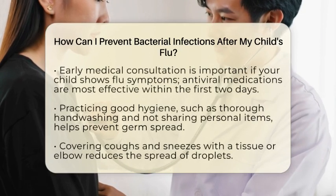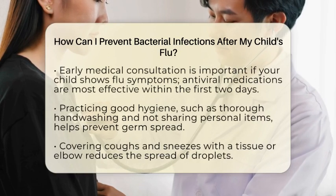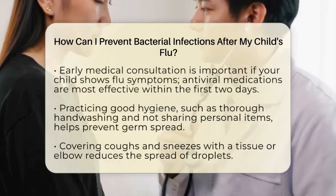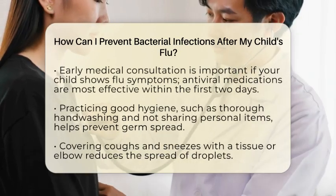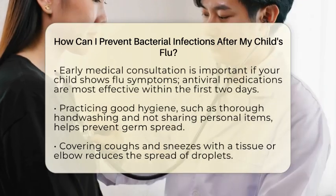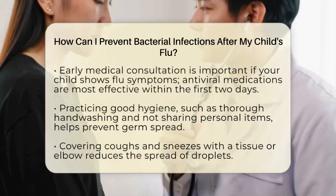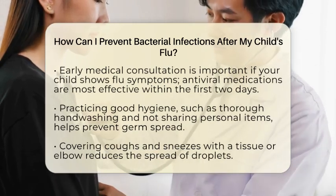If your child starts showing flu symptoms, seeking medical advice early is important. Doctors can prescribe antiviral medications that work best when taken within the first 2 days of symptoms. Early treatment can lessen the severity of the flu and decrease the chance of bacteria taking hold.